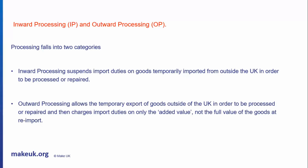Outward processing, almost a mirror image, allows you to send out UK goods that you are having processed in the EU or elsewhere, third countries, and bring those finished products back in without having to pay the full value import duty on those goods. It refers there to added value. So if you're sending something out and it was worth £1,000 and it was coming back in after having some process carried out on it and it was now worth £1,250, then providing you're authorised for outward processing, you only pay the import duty on the additional £250.